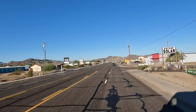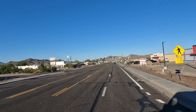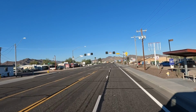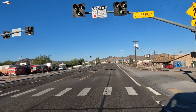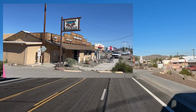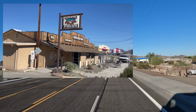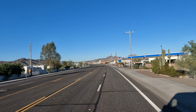Alright, here we're getting into town. You can always tell at the dollar store if the parking lot's getting busy. And look at that, there's cars. Plus you got that little grocery store there on the right, Coyote Fresh. That's the store I usually shop at. They got a good little meat counter, pretty decent foods and prices.